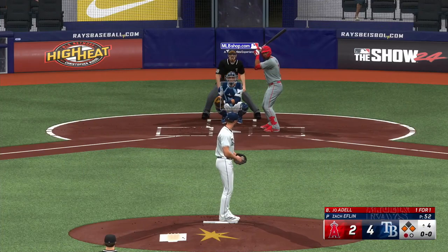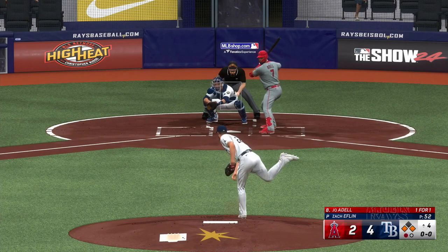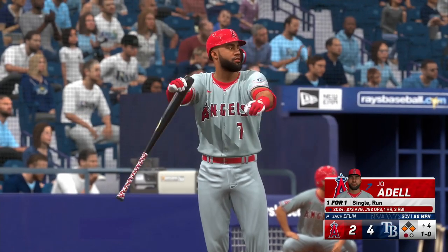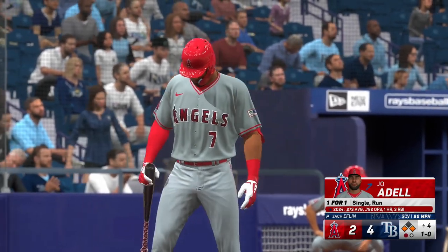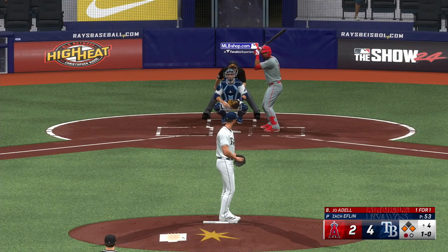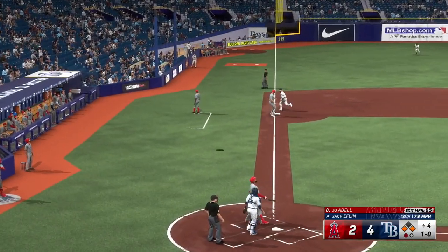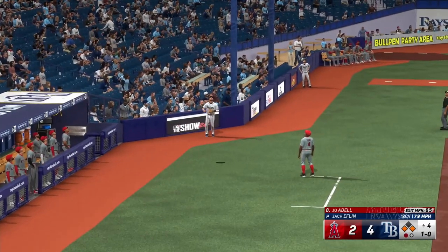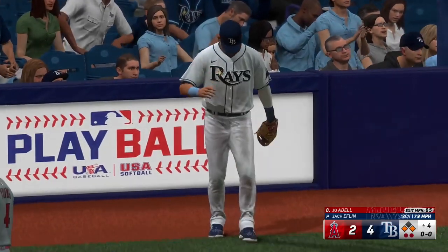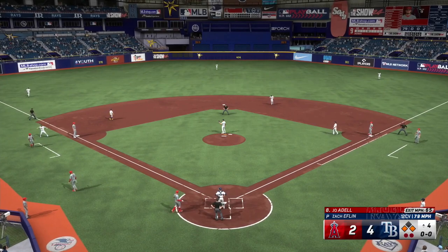Here's Joe Adell. Singled and scored his first time. And a curve misses outside. And the 1-0. Swing and pop up in foul ground. He's under it. Hauls it in for the out. Yeah, that was a wasted RBI opportunity, but competitor like him, he is looking forward to making up for it in his next at bat.